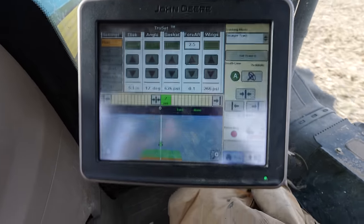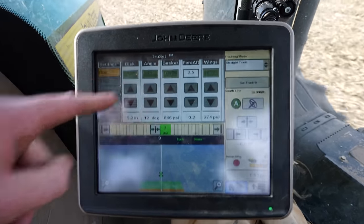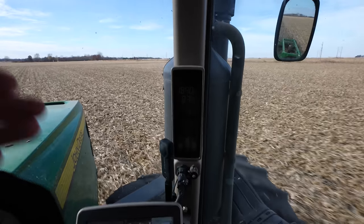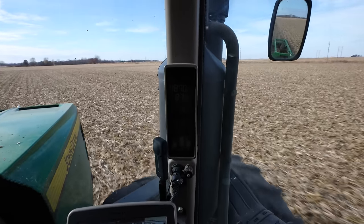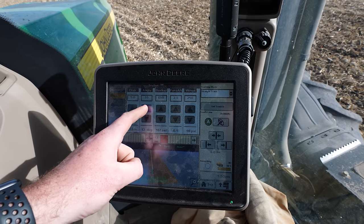You can also see that here on our TrueSet page. 5 inches in the ground, 12 degrees on the gangs. With these settings in the lower area of the field, we're running 8.5 to 9 miles an hour, so it is pulling rather hard. Before we start our next pass, we'll bump that down to 9 degrees.